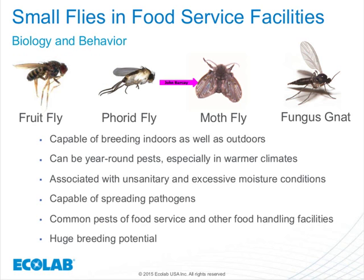They tend to stay very close to their breeding source, so places like sump pumps, very moist areas where there's decaying organic matter and such, but they don't tend to move very far from their breeding source. And then there are fungus gnats, and fungus gnats are generally not considered a sanitation pest. More often, they're associated with plantings, interior plantscapes, overwatered plants and such. But these are the ones that we most commonly see, with the fruit fly being the most problematic.